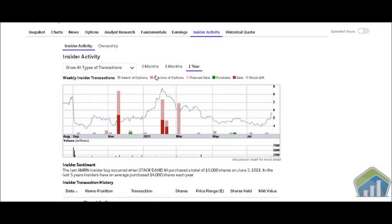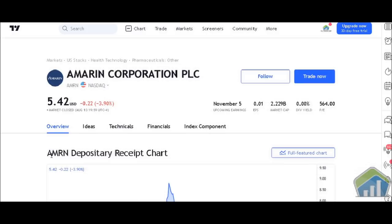So what we want to do is move forward to our TradingView platform. And as you can see, we have Amarin right here. It's traded on the NASDAQ. It's going for 5.42, down 22 cents for the day, or negative 3.90%. We have November 5th upcoming earnings. The EPS, or earnings per share, is 1 cent. And the market cap is 2.2 billion.